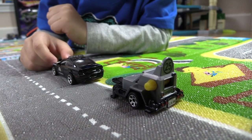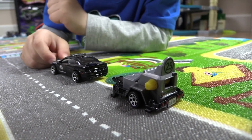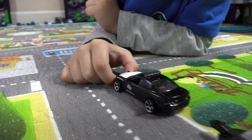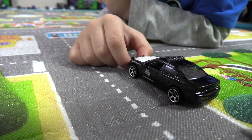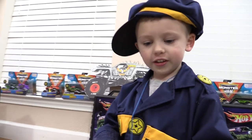APB on a white car with orange flames speeding down Sunset Boulevard. Pull over. We're gonna go catch it. Woo, woo, woo. We're gonna go catch the car. Woo, woo, woo. You wanna open them up?